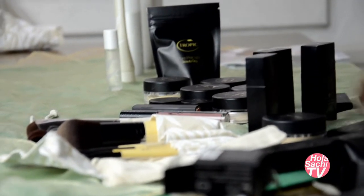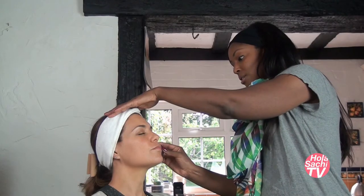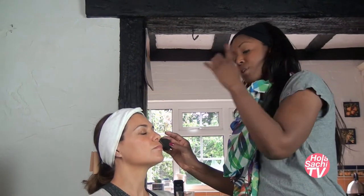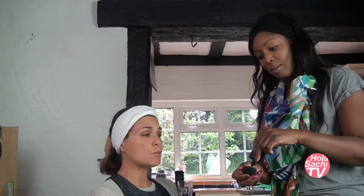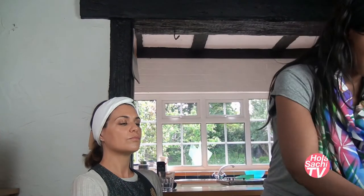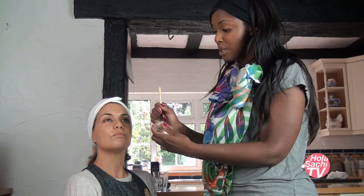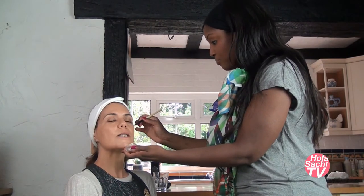Okay. So I'm literally just applying this for a light base over Sasha's face. I will be using concealer just for some of the pores and some of the fine lines. As we said, everybody has got little blemishes and pore marks on the skin and fine lines around the lips and the eyes. So I do have the lines around the lips.